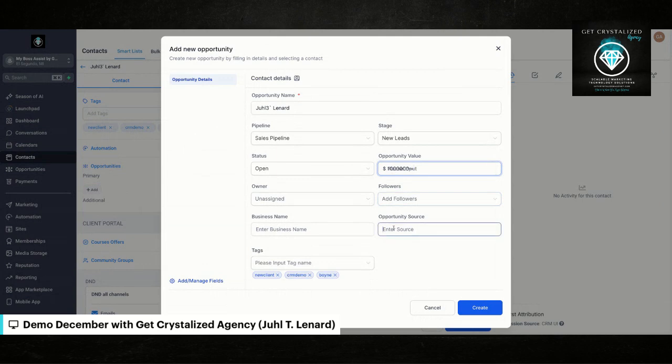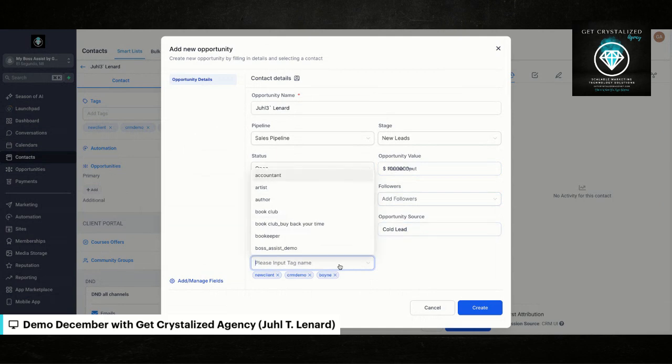Then you can enter an opportunity source. Let's make it a cold lead. And then you can add additional tags. Any additional information that you learn, because you want to learn as much as you can about your leads so that you can provide better service, so you can be more aware of what's going to help them. You can add as many tags as you want. So you can add new tags here that says rock star. Jewel is a rock star.